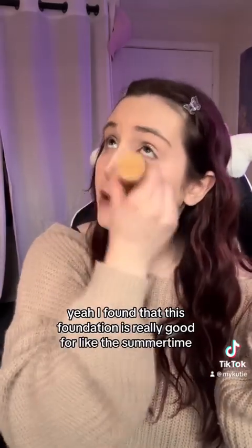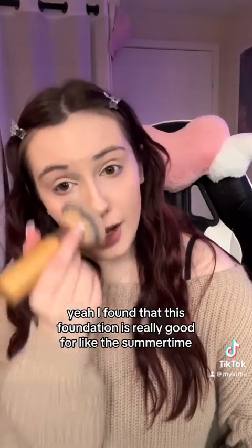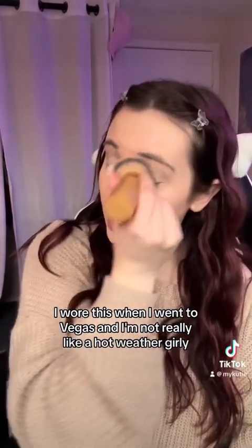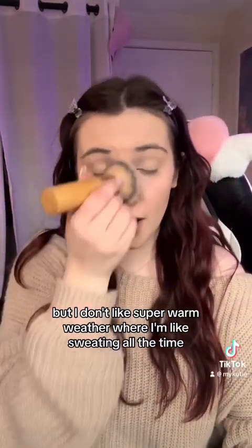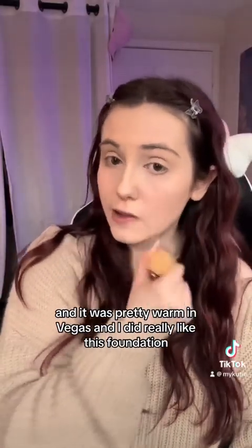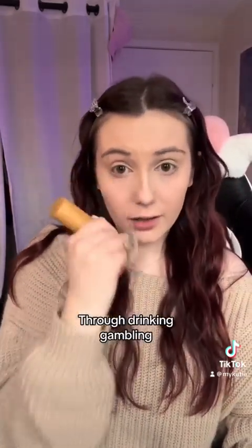Yeah, I found that this foundation is really good for like the summertime. I wore this when I went to Vegas, and I'm not really like a hot weather girly. I mean, I do like warm weather, but I don't like super warm weather where I'm like sweating all the time. And it was pretty warm in Vegas, and I did really like this foundation. It lasted me like all day, all night. Through drinking, gambling.